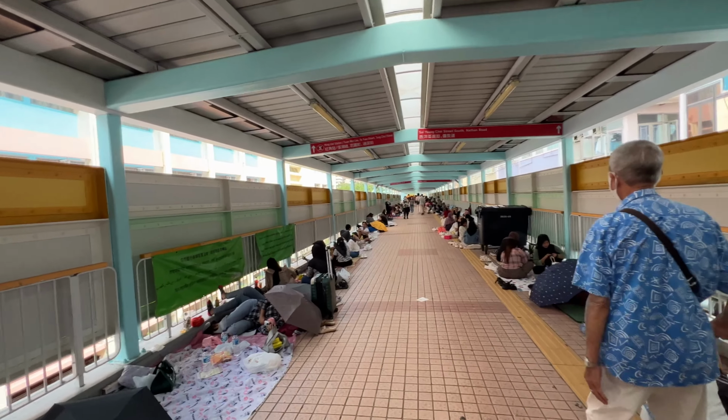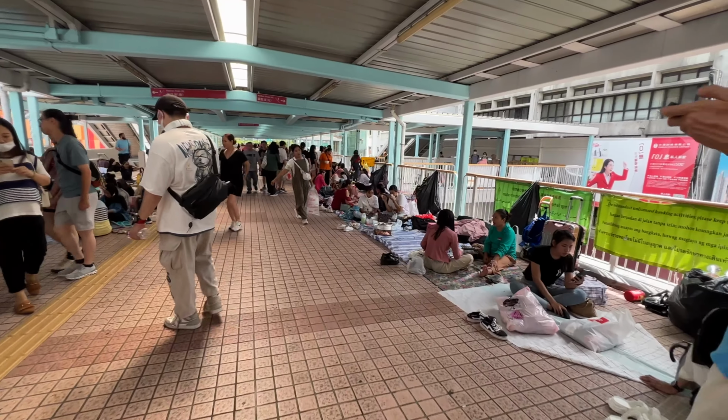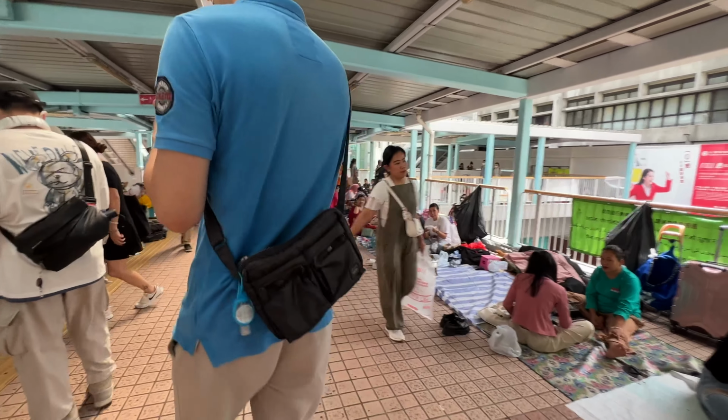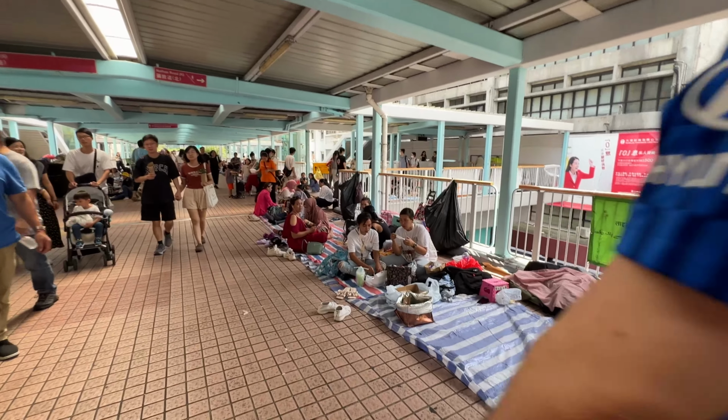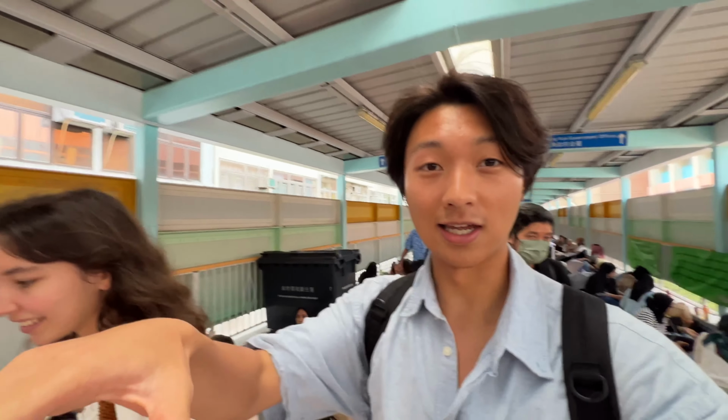So as you can see, they're having a good time with their friends, relaxing, sleeping, eating rendang with their family and friends, enjoying music. Some of them are even doing karaoke as well, so they're having a good time. But this is only Indonesians. But if you want to find Filipinos, they're usually in Causeway Bay and Central.